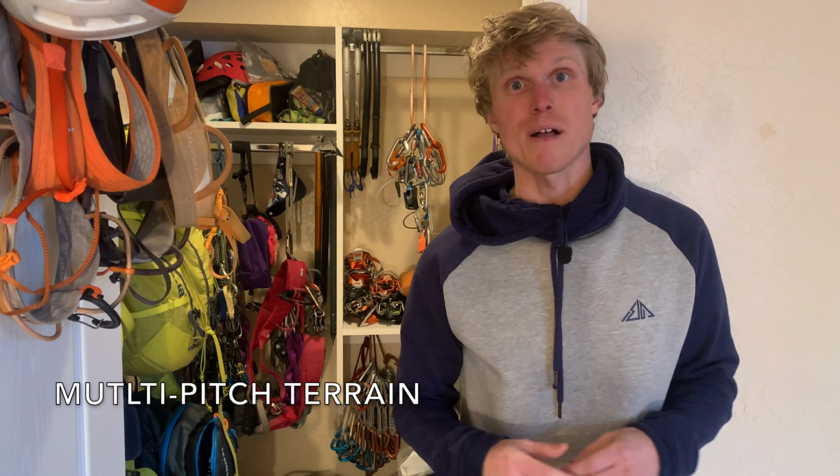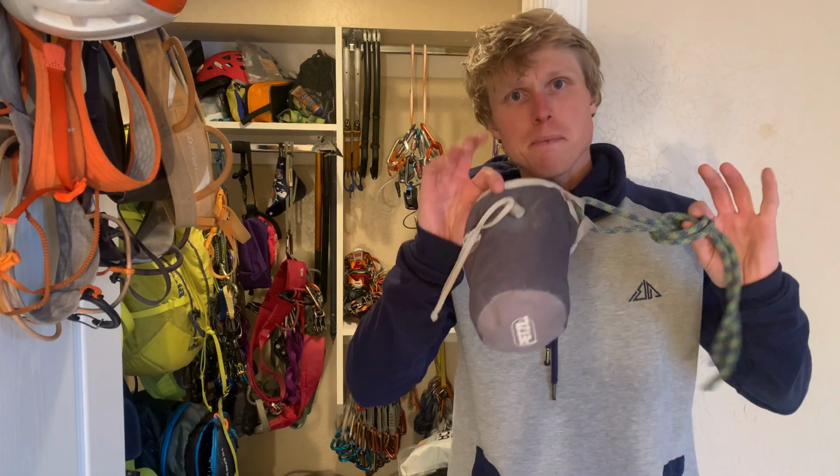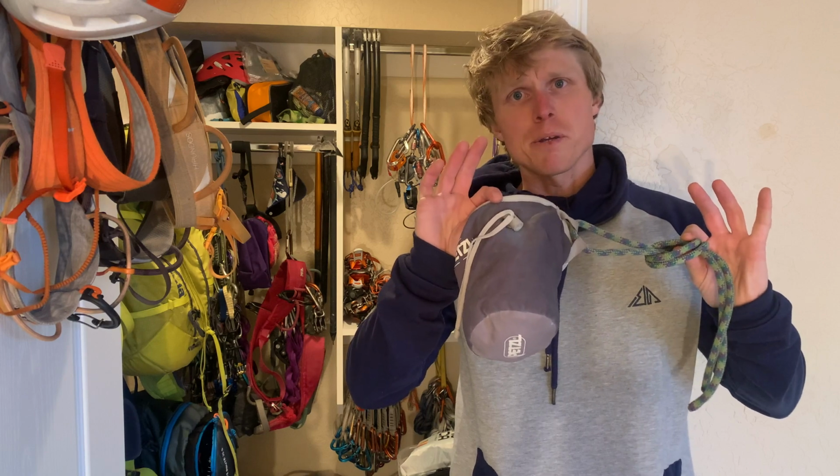On a multi-pitch route, there's already a lot more going on in general, so I like to pad the edges a little bit, so to speak, so that I'm always ready for an unexpected scenario and I'm prepared to leave something behind if need be. First of all, think about what you connect your chalk bag to your body with.